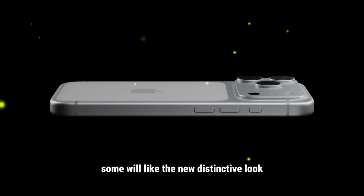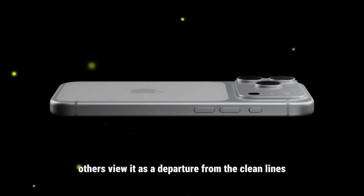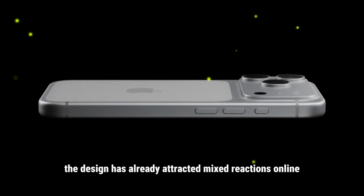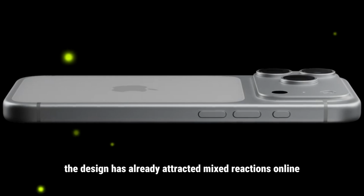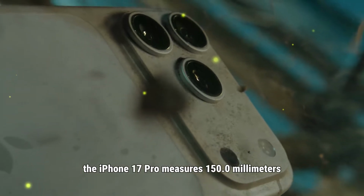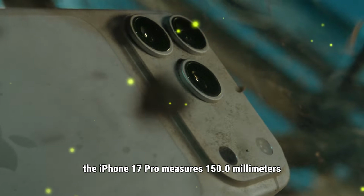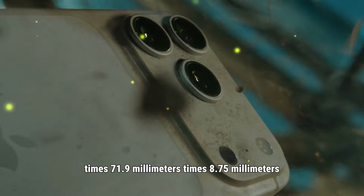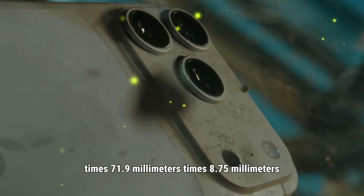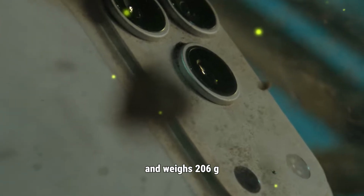Some will like the new, distinctive look. Others view it as a departure from the clean lines Apple favored. The design has already attracted mixed reactions online. The iPhone 17 Pro measures 150.0 millimeters by 71.9 millimeters by 8.75 millimeters and weighs 206 g.